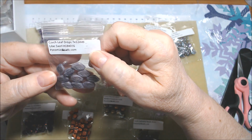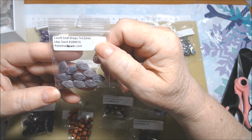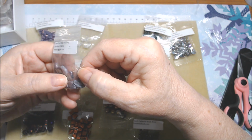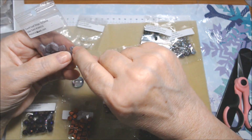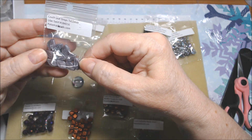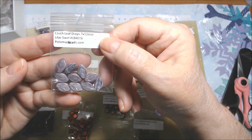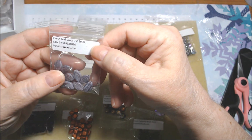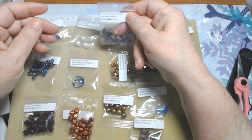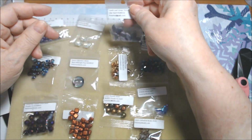These I won't open. These are Czech leaf drops, 7 by 12 millimeter. And these I believe are top drilled, meaning, yeah, the hole goes across like this. And these are in Lilac Swirl, number 184016. Really pretty. You get 3, 6, 9, 10 of those. They go pretty with that too.